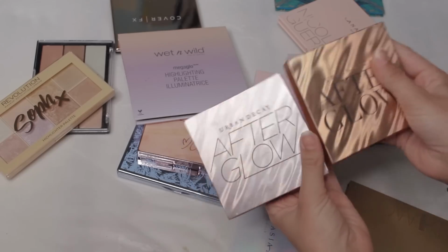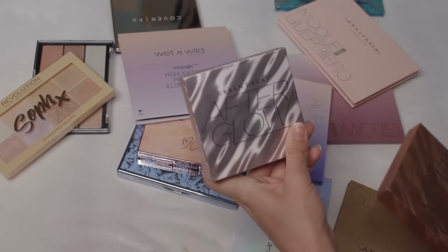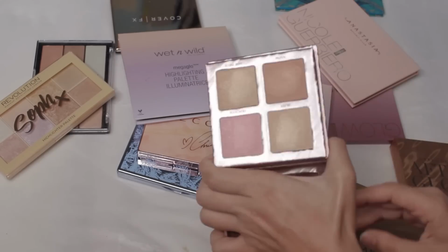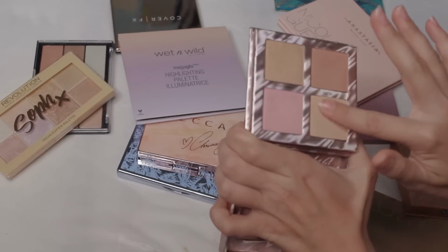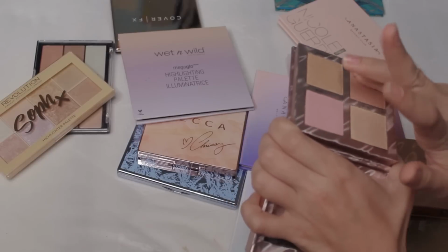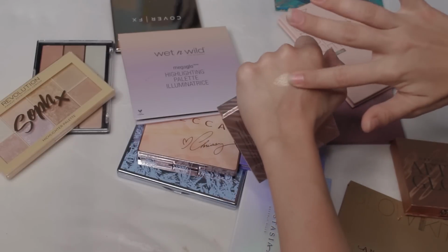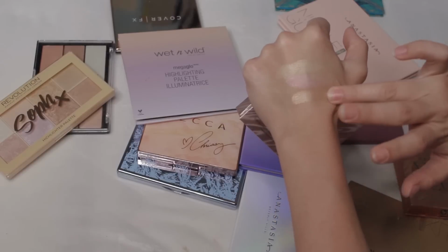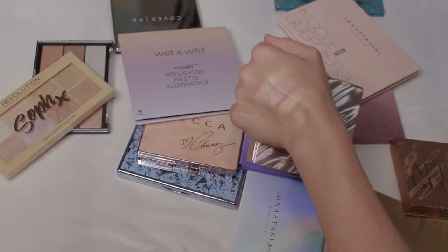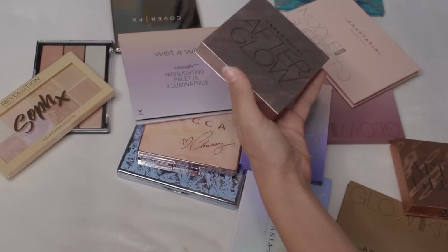Urban Decay Afterglow palettes, I have both of them. These went on sale really quickly. This one in particular had been out for a while. I get why this one went on sale, because you look at it and it seems like a normal highlighter palette. I won't say there's a lot wrong with it, it just seems really normal, but these colors for some reason look horrible on my skin. Especially these two right here, they just do not come off very well, so I am gonna go ahead and get rid of this.